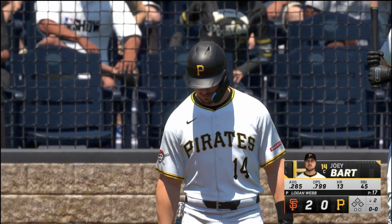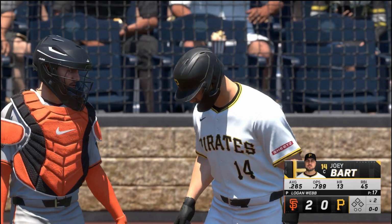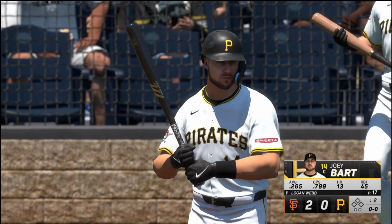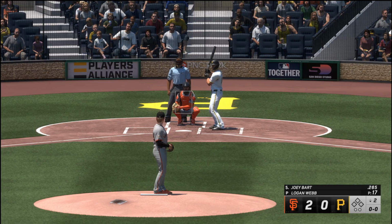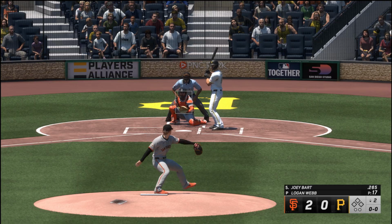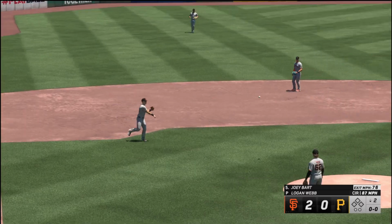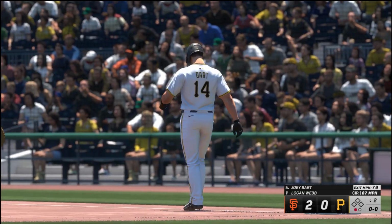Bottom of the inning. Here's the Pirates catcher now, Joey Bart. Well, after scoring runs, this is where you're looking for that shutdown inning. Get that hot team back in there to swing the bats. Come on, Joey. To third. Chapman over to first in time. And a quick out, number 1.